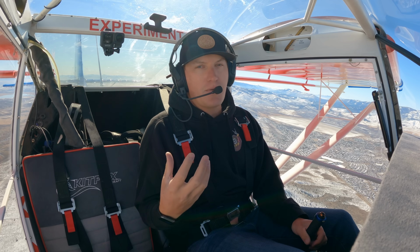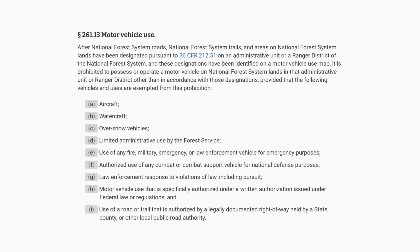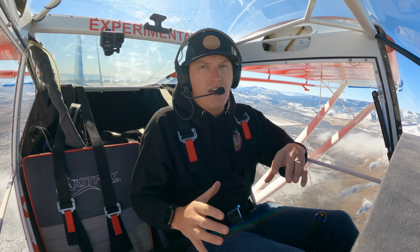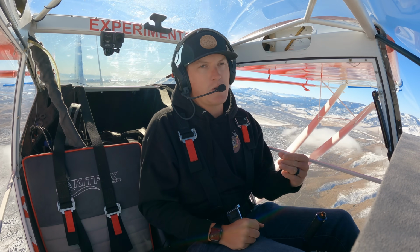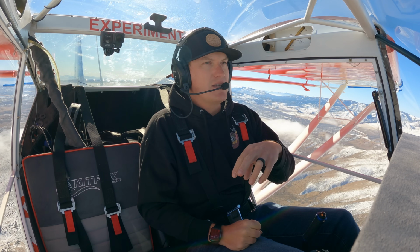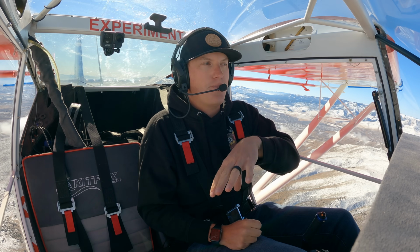He confirmed exactly what I had thought, that there is a regulation, Chapter 36 CFR 261, that mentions motor vehicle use on Forest Service lands, and that basically stated that all vehicles must stay on designated roadways and under a certain speed limit. But lower down in the regulation, there are exemptions. Basically, a few things are listed. Over-snow vehicles like snowmobiles as well as aircraft are listed as exempt from having to stay on maintained roads.